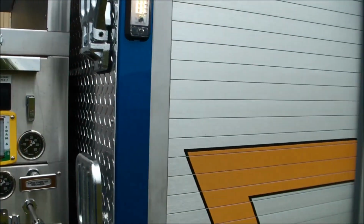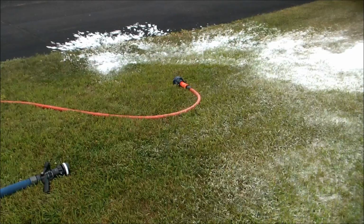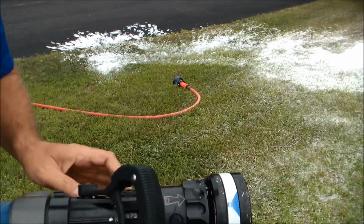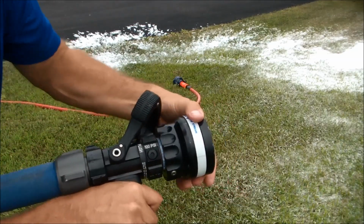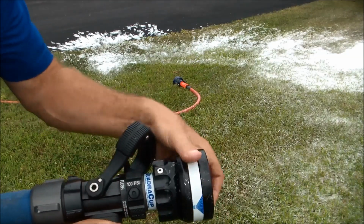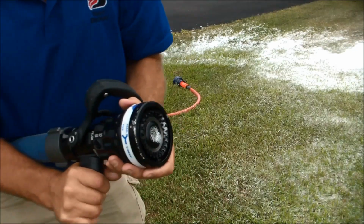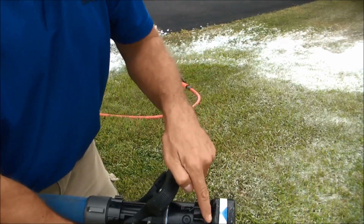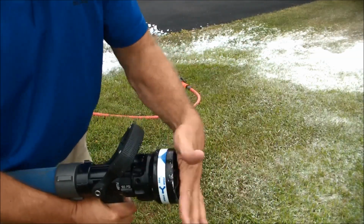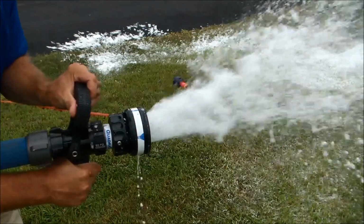Now I want to explain a little bit more about these nozzles. The first nozzle I want to talk about here is a nozzle by TFT called a Quadra Cup, and you have the ability to do fog and straight stream, and then you can also extend out this cup, which then draws air in for making a nice pile of bubbles. So again, just to give you an idea of what this nozzle's doing, there's a fog pattern. Out here is straight stream.